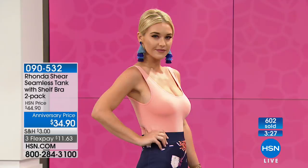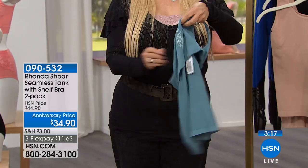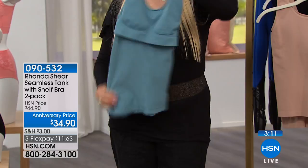So stock up. This is $10 off for the anniversary, extra small through 3X. And this is where we take that same seamless, everything's knitted in. But again, just to show you, it isn't just like a little shelf bra that flattens you. Exactly. Look at the girls. Beautiful bust, but the stretch. You can't even go by what it measures, because this is all about when you put it on.